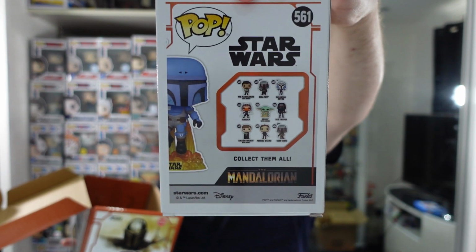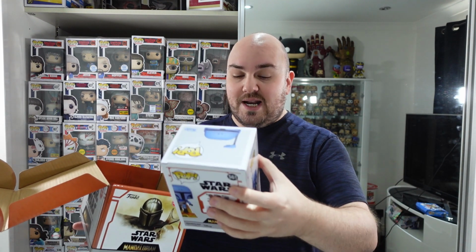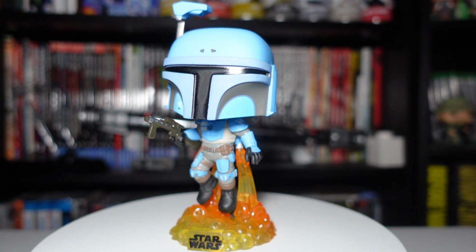If you guys did want to check out the back, it is really just all the characters from the previous wave. I'm sure we'll get new ones when the Mandalorian debuts. Well, I say debut, like the third season comes out. March, I think, right? I think that's when it's coming out. We're getting all new Book of Boba Fett Funko Pops finally. But yeah, the Death Watch Mandalorian with no stripes. There's been a few of these, have there not? Or was it heavy inventory?